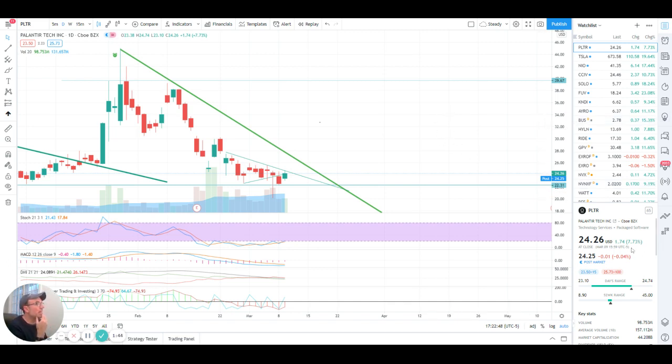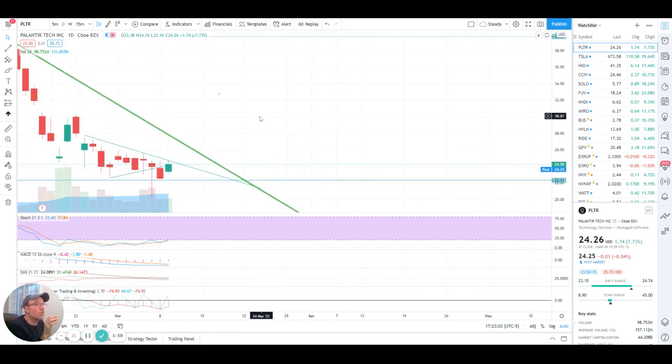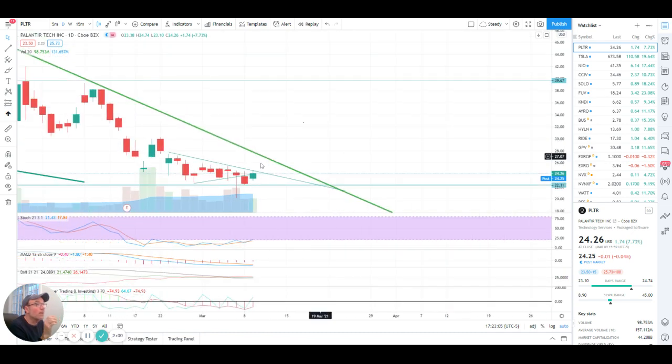So basically, Palantir up 7%, which is quite significant. Post market, it's down a little bit by 1 cent. So let's look at the chart itself. We have a nice green candle that's above the low of the candle yesterday, and the high is also above. So this is nice.